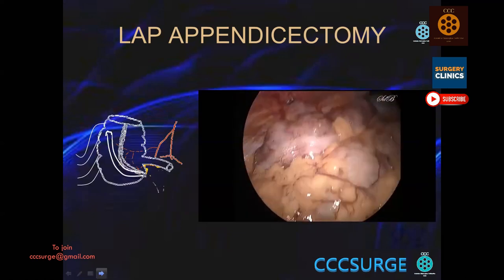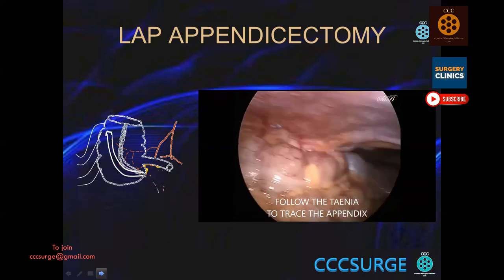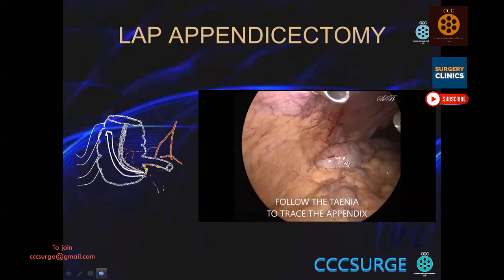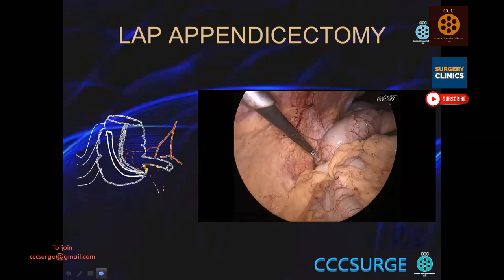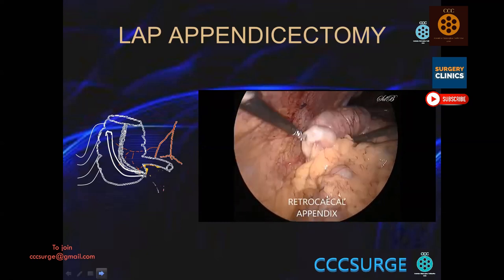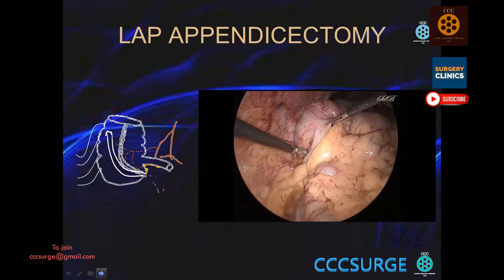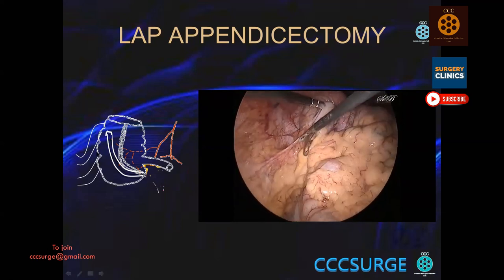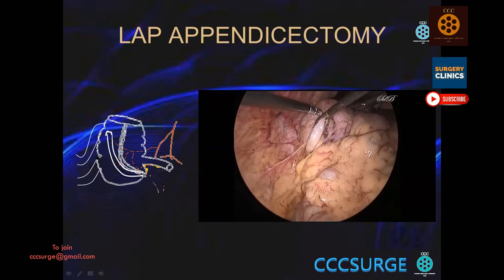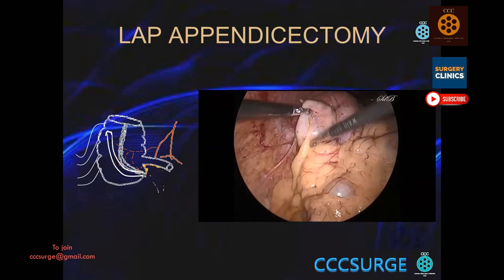Now that's a subcecal appendix, but sometimes, unfortunately, you have a retrocecal appendix, and it's sometimes very difficult. You follow the tenia to trace the appendix. So you can see that the appendix is coming up, it's retrocecal. And if you've got inflammation, you've noticed that I've drawn a bit out here, you have some adhesions on the side. And unless you cut them, you cannot approach that appendix. It's almost like mobilizing it for a right hemicolectomy.